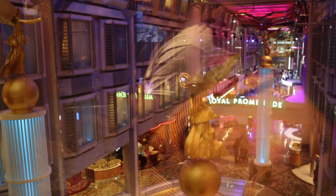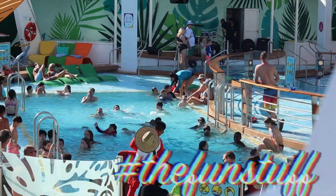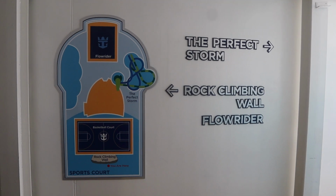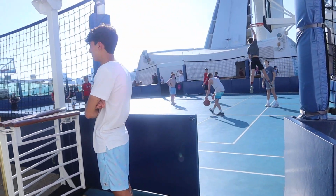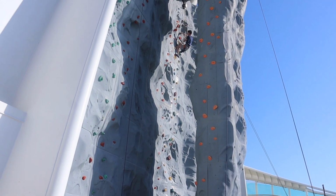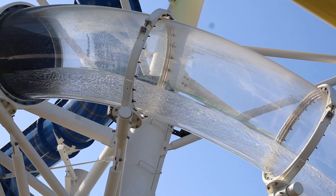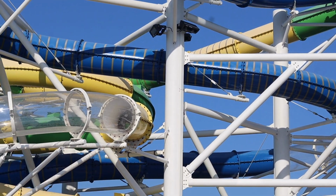Now let's head back upstairs to the top deck and show you what else this ship has to offer. You've got pools, plenty of pools. You've got your bars. You've got some water features. Let's go check it out. We've got your basketball court, your rock climbing, and we have some sweet water slides. Let's not forget to mention the Flow Rider.